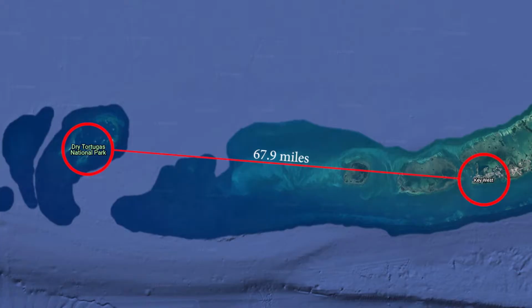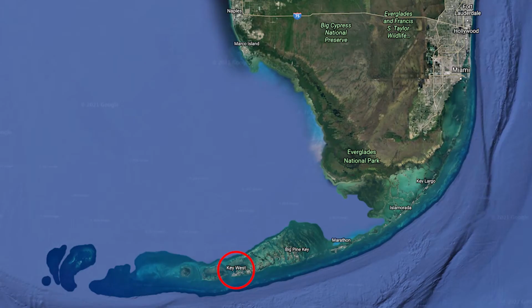So the hardest part about photographing Dry Tortugas is just getting there. It is the hardest national park in the US to get to, and that's because it's about 67.9, so 70 if you want to round up, miles off the coast of Key West. And Key West is the southernmost point of the United States. It is all the way at the bottom of Florida. It's a set of islands. It's the last island in the set of the Keys. That's why it's called Key West.